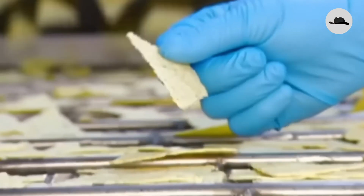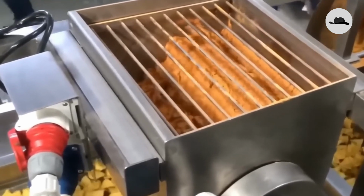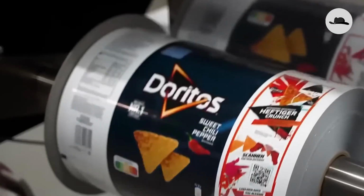Funnels guide them into different packaging machines. Each machine has 14 cube-shaped weighing scales. The Doritos are positioned and descend into the measuring machine, where a series of scoops precisely weigh a portion for a bag. When enough chips are measured for a bag, a gate opens and the snacks fall, while a machine simultaneously shapes a strip of aluminum and plastic into a package.